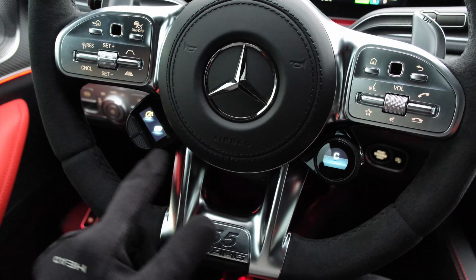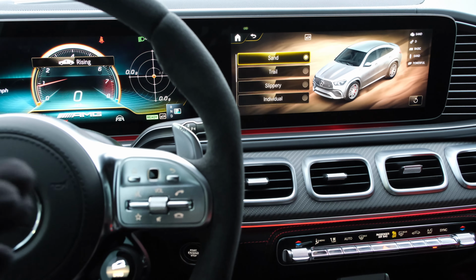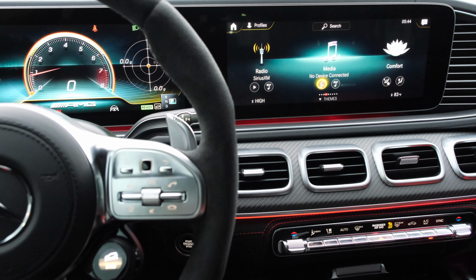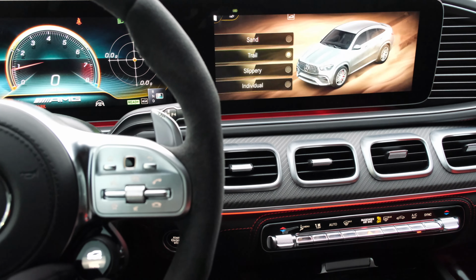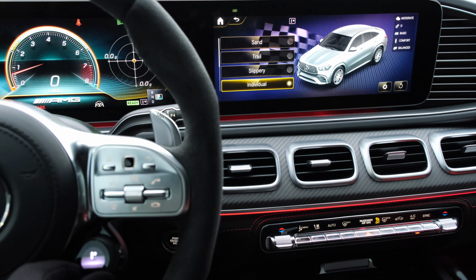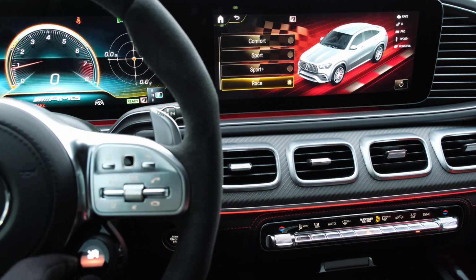This is a $400 option, which allows you to change the drive modes. And as I adjust the drive modes, the car's height adjusts. So right now I've set it to sand mode, which is mostly off-road. And I can tell the car's height is adjusting. It has a sand mode, trail, slippery, individual mode, comfort, sport, sport plus, and race mode.